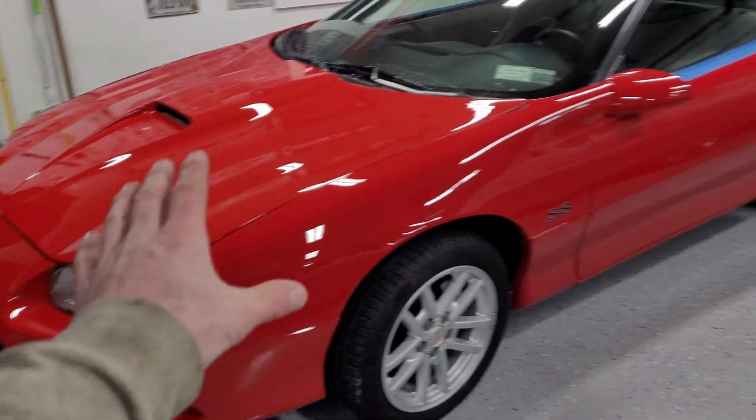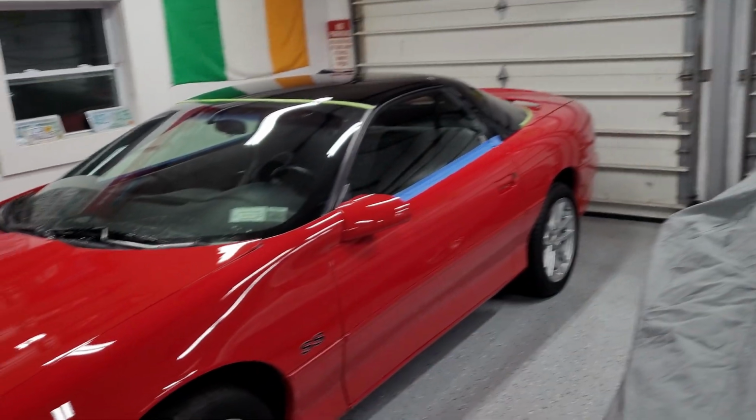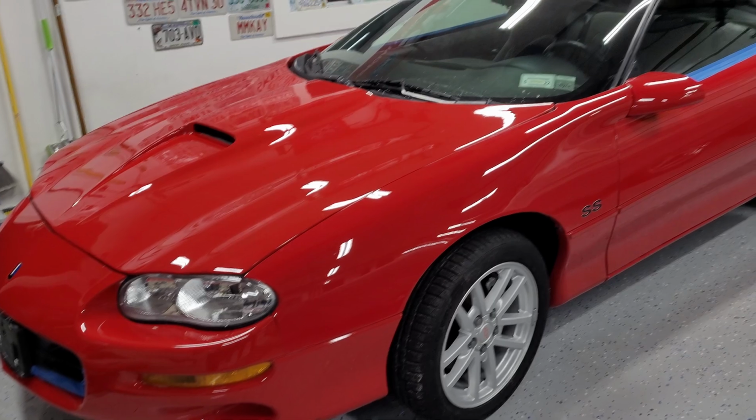So I went over the whole car. Looks like an 18,000 mile car should. So it looks fantastic. So last step is we've got to seal it all in. So we're going to put a synthetic paint sealant on the car.